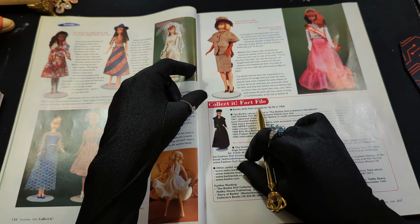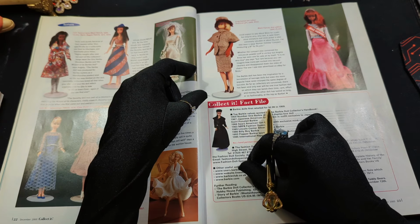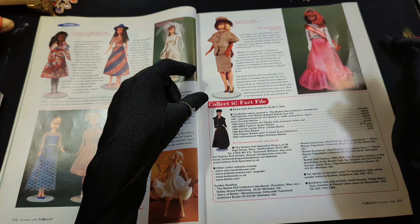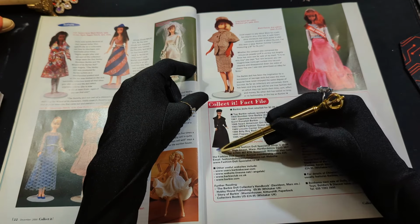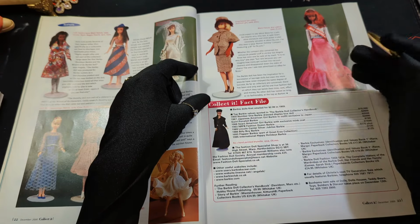Collectors' fact file: Barbie dolls first retailed for $2.99 in 1959. This is a number one, hand painted brunette, 1959, £8,000.